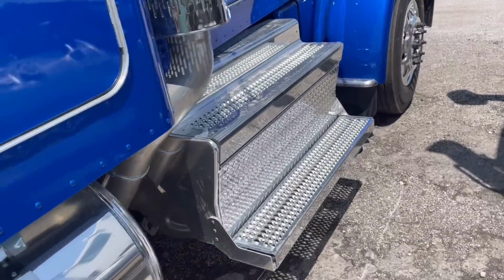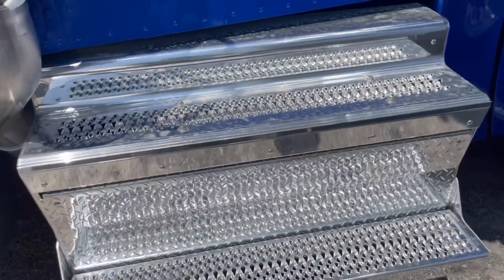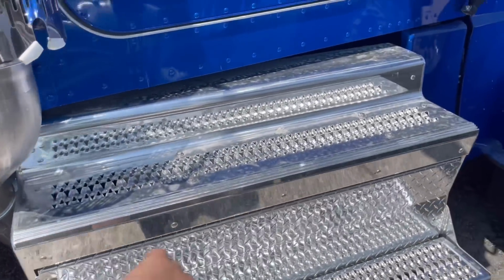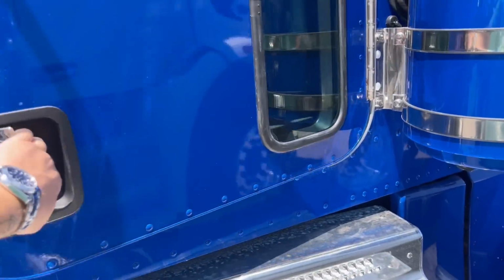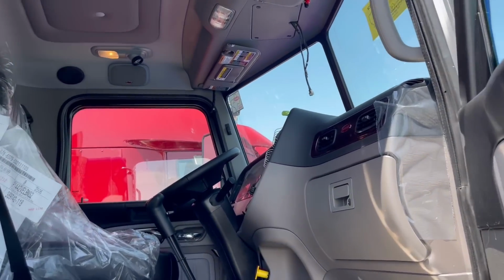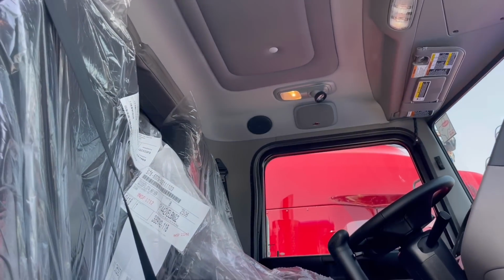Active stack. So when we do the active stacks, you got this huge DPF tank underneath here. So instead of being underneath the back of the truck, it's just right there in your face, and you get this big ugly toolbox. But that's just all part of it. Look at that. We did the platinum interior, so it's got all the speakers and everything in it like the other truck's got.